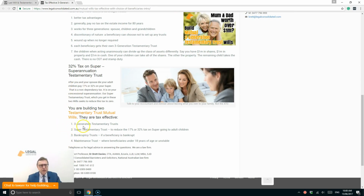Now, the additional benefits you have are these additional trusts. So you've had the 3-generational testamentary trust. It does one thing: it saves tax. The superannuation testamentary trust washes out the 17 to 32% tax on your super. There's also bankruptcy trusts. So if one of your children or beneficiaries is bankrupt at the time of your death, they don't get anything until they finish being bankrupt. The 4th type of trust is a maintenance trust.